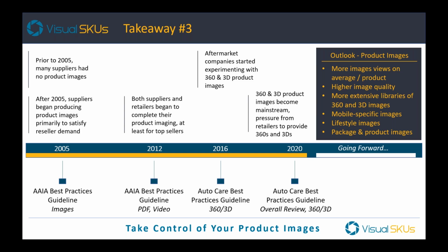Obviously, with the growth of 360 and 3D, people will be producing a lot more of those, suppliers will, therefore their image libraries will be growing with 360 and 3D images. And of course, there's a lot of digital assets that go along with 360 and 3D because of the number of frames. So you're going to see suppliers' libraries growing.